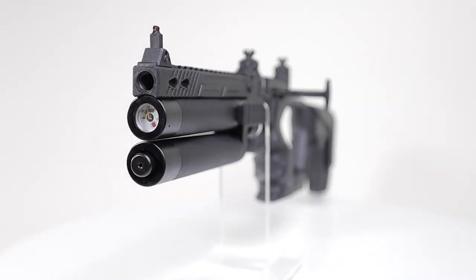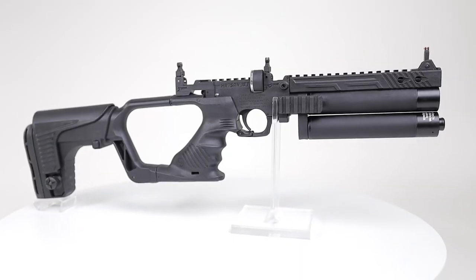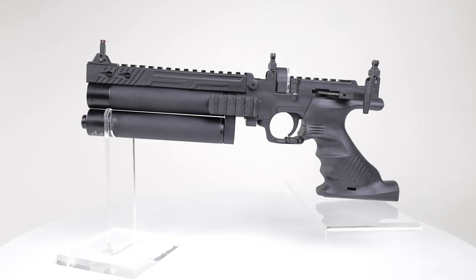Hi, the Sports and Gadgets store exclusively presents in the US a brand new Hatsan Jet PCP rifle with a detachable stock in two versions and three calibers at once.